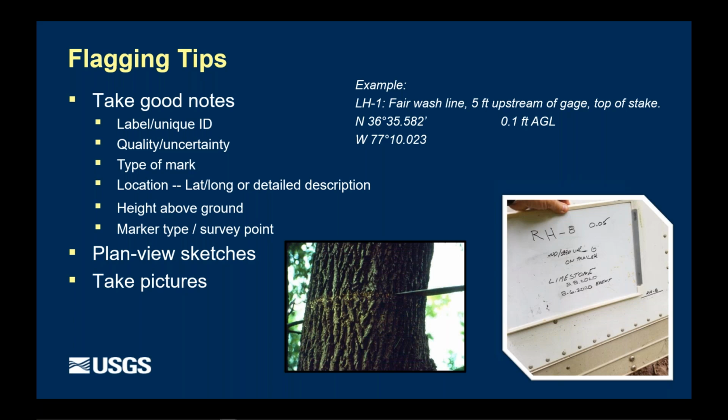A lot of times it's helpful to append the height above ground. It helps the surveyor recover it. If I know I need to be looking somewhere 3 feet above ground, well, that's where I'm going to start my search, and I won't waste time looking down at the foot of the ground or 6 feet above the ground. So put the height above ground there. It's also informative for folks like FEMA. They use that information as well in their modeling. Give a lat long, and hopefully GPS provide that information, or a detailed description at the very least.